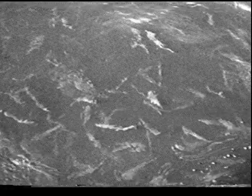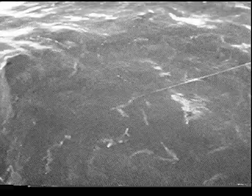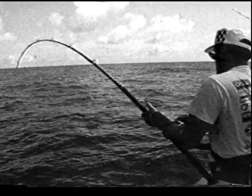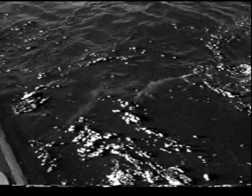Literally thousands of rainbow runners. It's like fishing in a giant aquarium. These colorful critters are like souped-up versions of California yellowtail. And even on the medium-weight tackle these fishermen are using here, they can really burn some line.